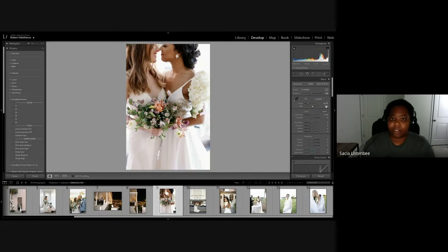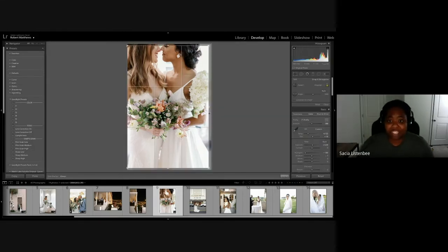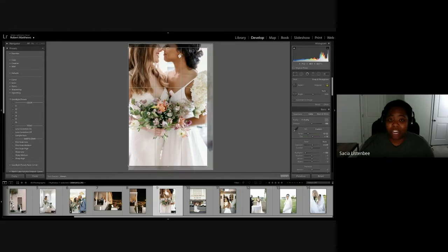I can go here. I will go down a little bit just because you can tell that it's real bright. So I'll drop that down, just get a little highlight back. I'll raise this. And another thing that I see a lot is people wanting to make people lighter than they are. Like it's prettier to be a lighter skin tone. And I try to make sure that I don't ever do that. I want your skin tone to glow, but I want it to be accurate to you.